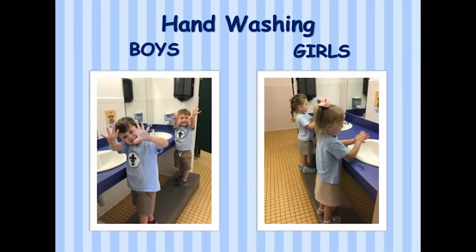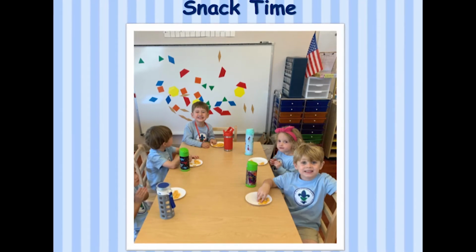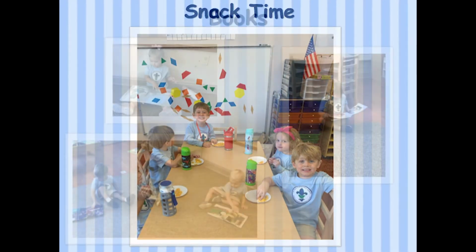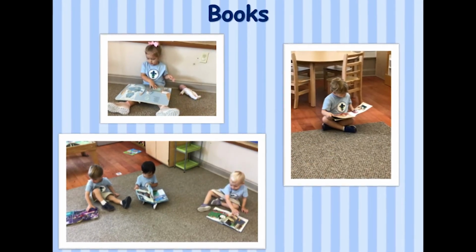Next, we head to the bathrooms to wash our hands for snack time. Both our morning and afternoon snacks are provided, and families send a water bottle daily with their child. After snack time, we enjoy books on the carpet before our enrichment time begins.